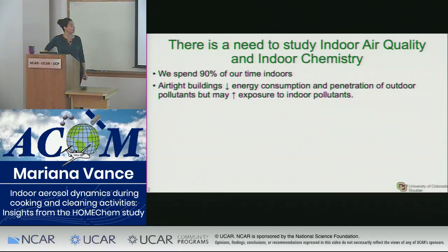Another important point is that buildings are becoming more and more airtight. We're doing that for energy efficiency, which is a great thing. We're trying to save energy from heating and cooling and overall ventilation. And that can really help shield us from outdoor air pollution as long as the system is well designed. But at the same time, with lower and lower air exchange rates in indoor environments, we end up inadvertently concentrating indoor air pollutants from indoor sources, indoors where people are.